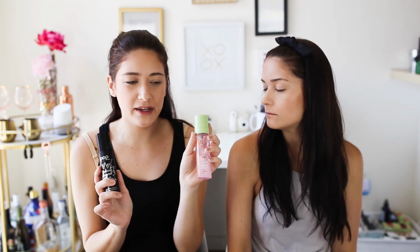I'm going to use a setting spray I never hear anyone talk about, but I think it's so good. It's the Pop Beauty Makeup Magnet Mist. If you didn't know, I think sisters maybe own these companies, and I think they use the same factory. So I heard. I think this is true. And so their components are exactly the same. Oh, that's weird. They have the same exact bottle, but they're different brands and different products, and they actually do different things.